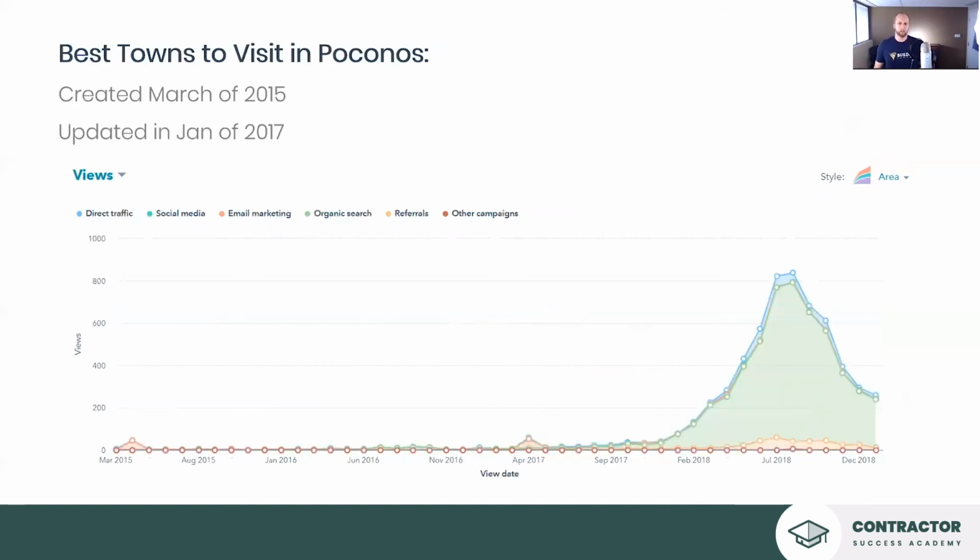So let's look at another one. This is the one I was kind of referring to in terms of the Poconos, best towns to visit. So again, this builder, he's trying to dominate the content space for the area. A lot of people go here and buy custom homes, vacation homes, they ski there, they maybe take summers there. And so it's important for him to attract people that are just thinking about this area.